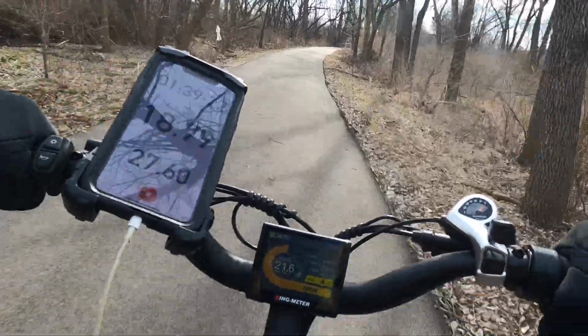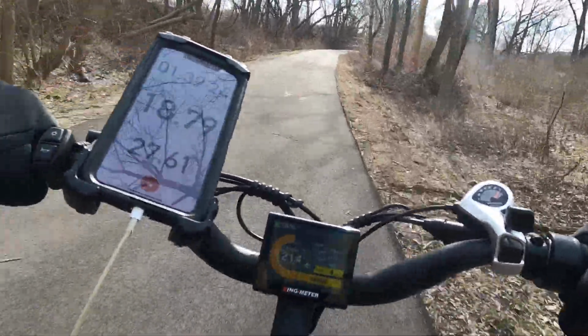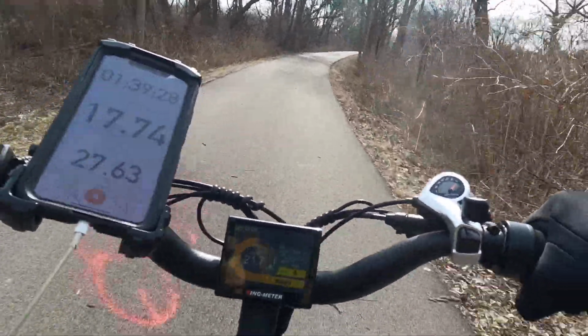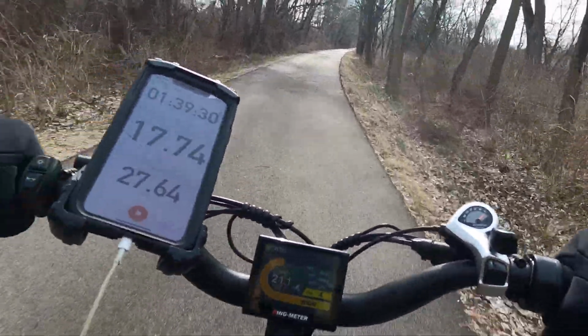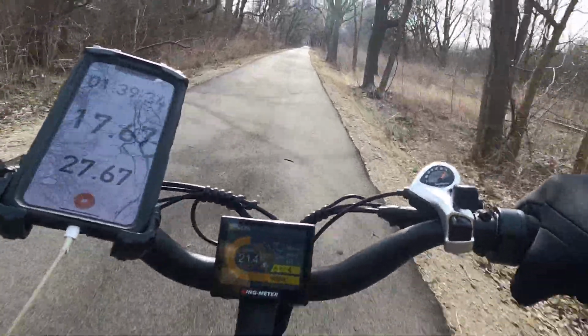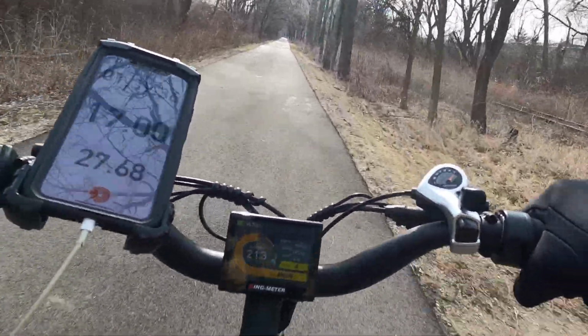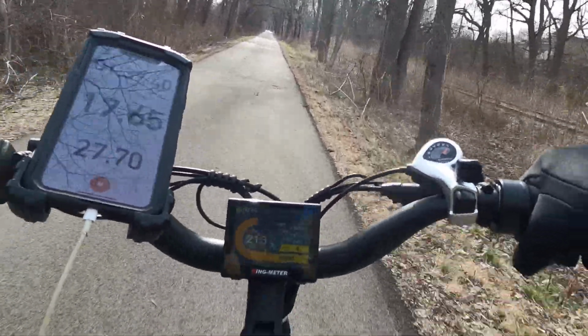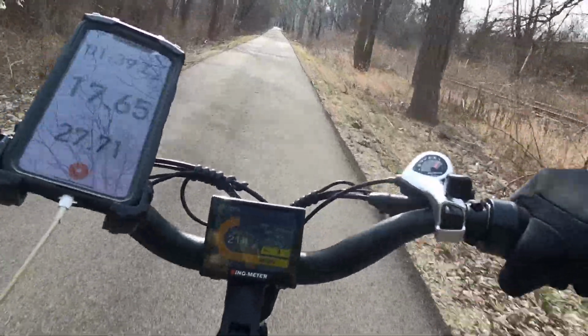Yeah, we're at pedal assist 4 now. We're doing about 21 miles an hour according to my bike app, about 18.80 on my Strava app. It's a little bit off. I'm not sure which one is really accurate. Probably somewhere in between, in the middle somewhere.